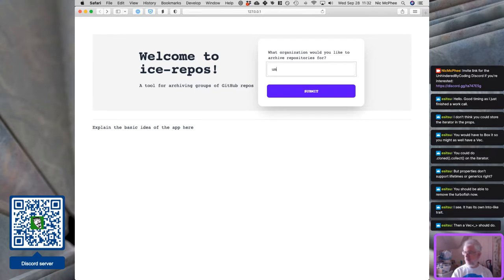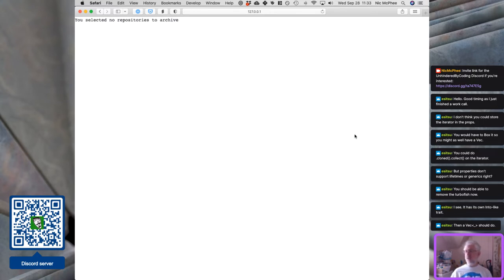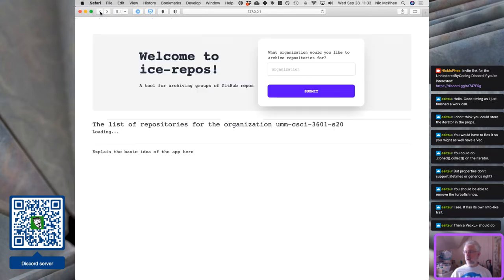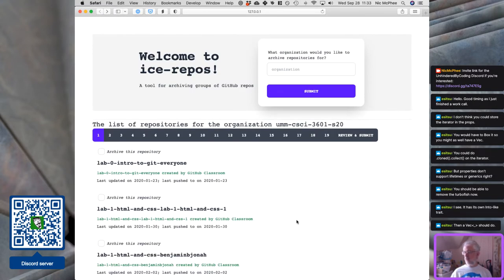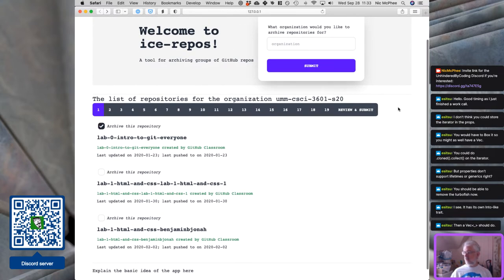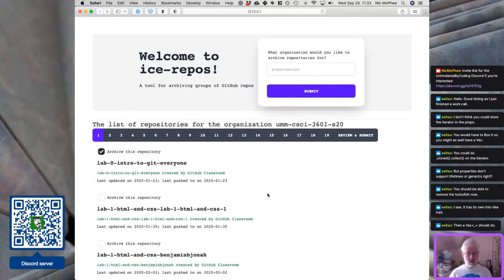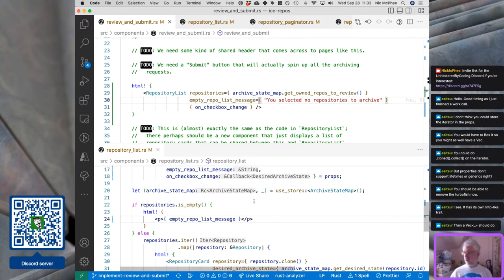And so it said loading for a second. That's good. And then if we do this and say review and submit, it says you've selected no repositories to archive. So I think that actually looks pretty reasonable. And then if we put something here, it shows up. Nice. Okay. I think we did a thing.